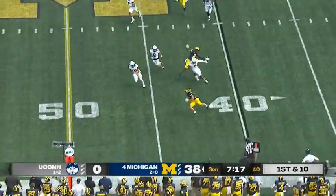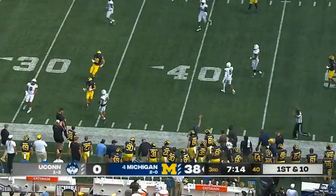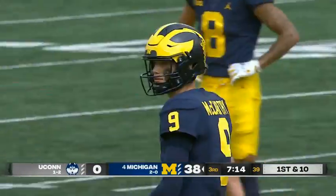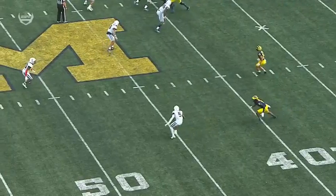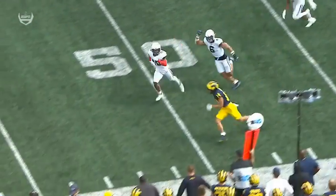McCarthy swings one out to Roman Wilson. Wilson with speed. He has that extra gear. Tripped up by Chris Sheeran. And that might have been the last man between he and Roman Wilson in the end zone. It's really good blocking on the perimeter. These wide receivers have done a great job all day on the perimeter.